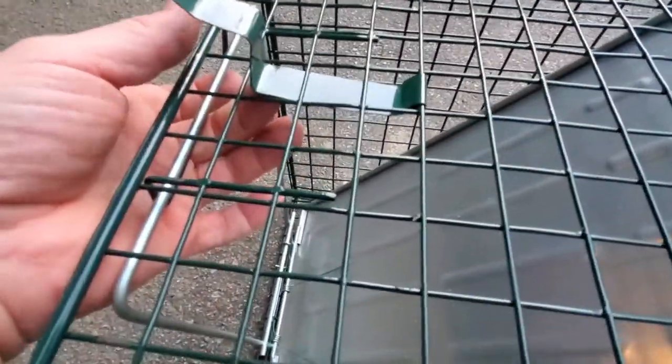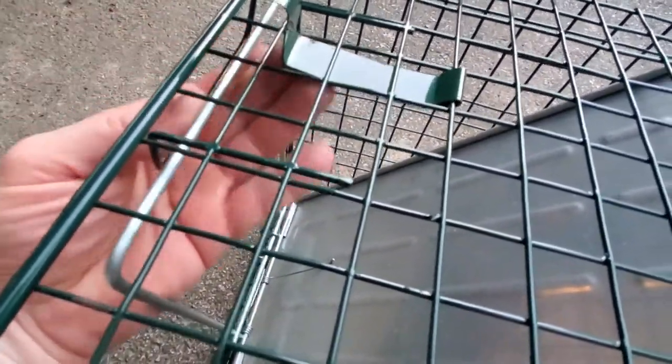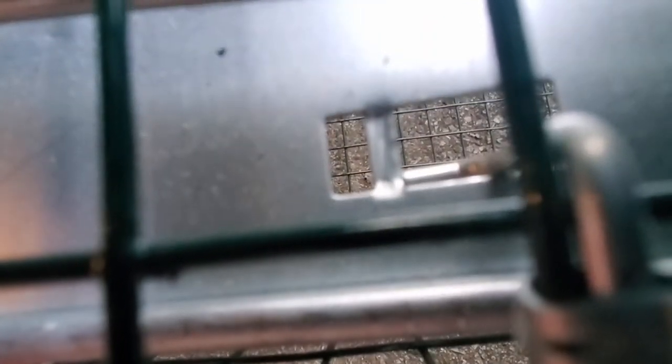So I'll show you how this goes up. This is the keep. So you can see that that won't allow this to go back. So lift that up, get that over there, pull up on the trap door, and you see that little groove in there? So as I lift up the plate, you can see that kind of wanting to go under there. Well, I gotta help it a little bit just to make sure that it's nice and strong.